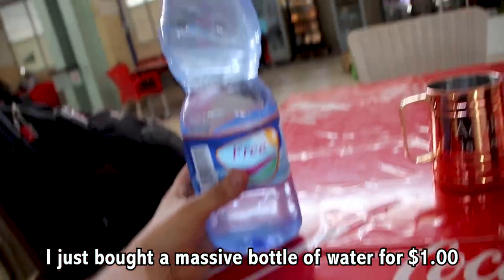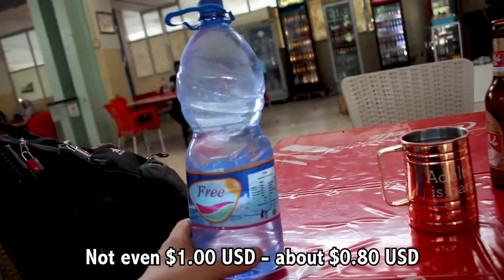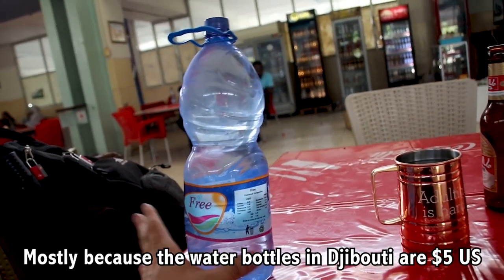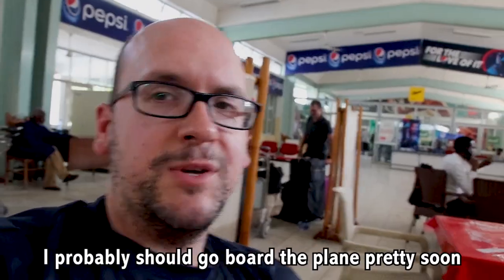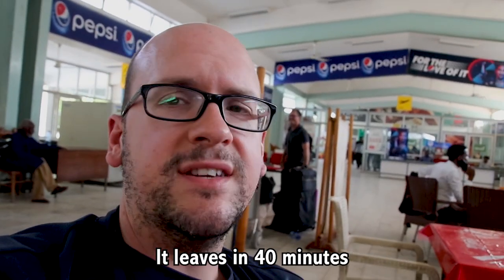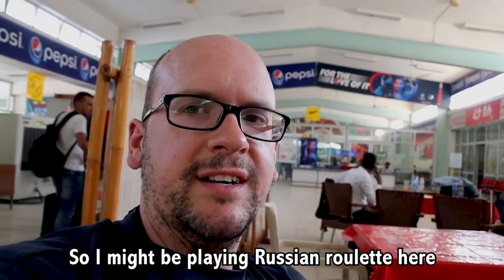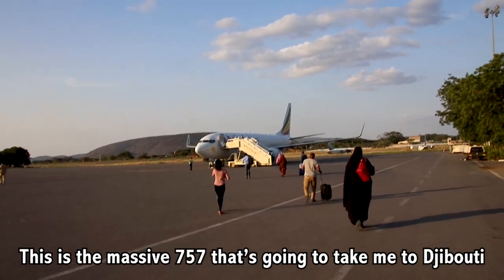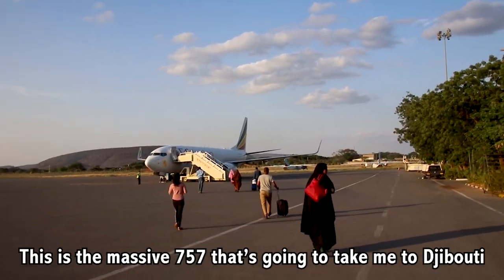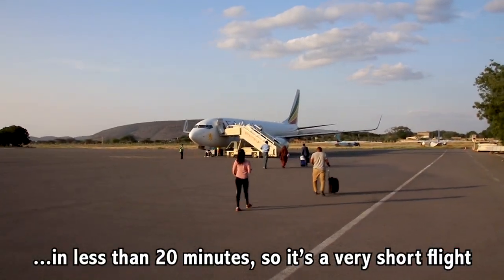I just bought a massive bottle of water for not even $1 US, but 80 cents US, mostly because the water bottles in Djibouti are $5 US. We probably should go board the flight pretty soon. It leaves in 40 minutes, so maybe playing Russian roulette here. Hopefully it'll be okay. This is the massive 757 that's going to take me over to Djibouti in less than 20 minutes, so it's a very short flight.